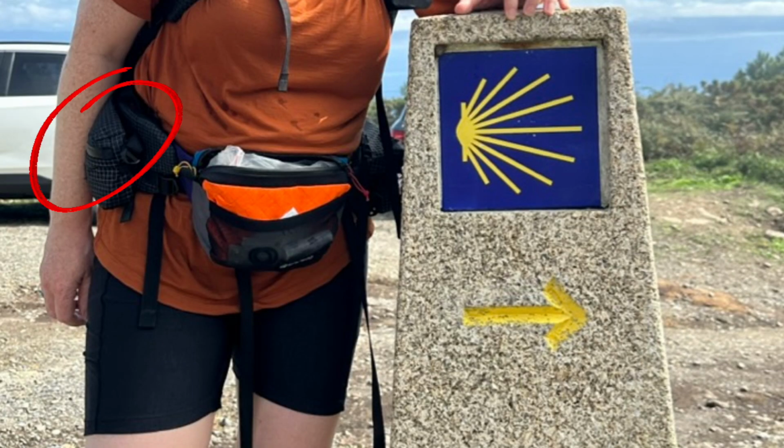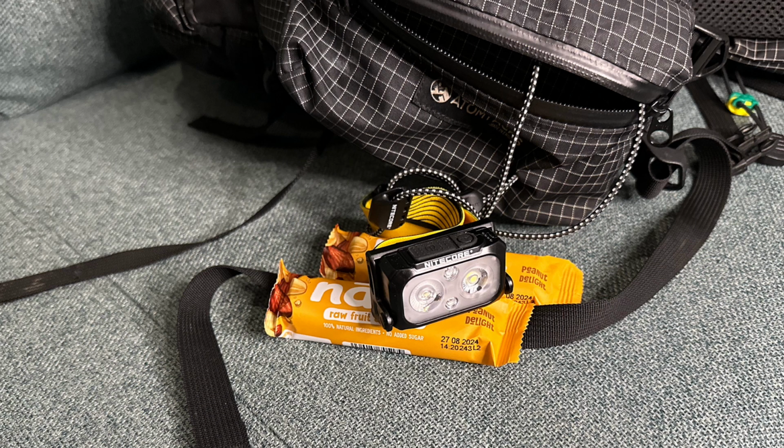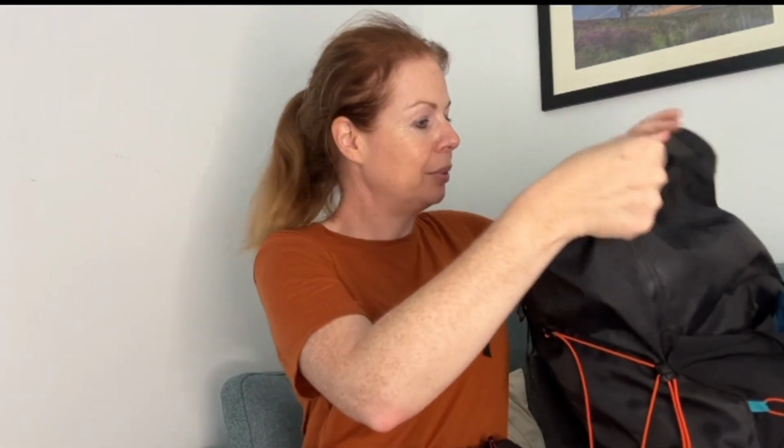The waist pockets of my backpack contain a Nitecore head torch, which is rechargeable. And in the other side, I have a little bag here, and inside of it, I have electricals, a plug for use in Europe, a charging block, and some power cords. Inside my pack, which is a roll top, I have flip-flops.